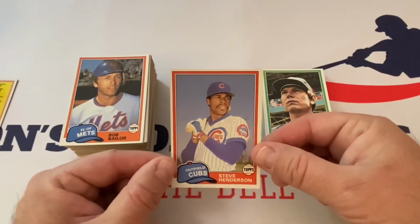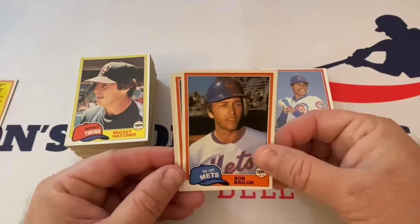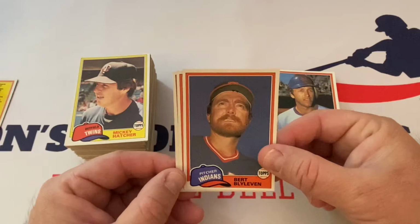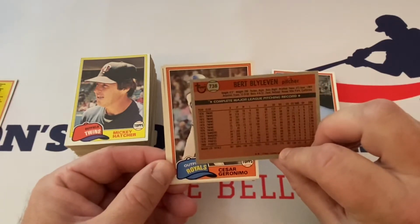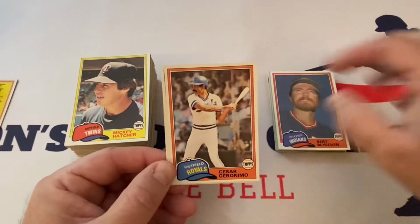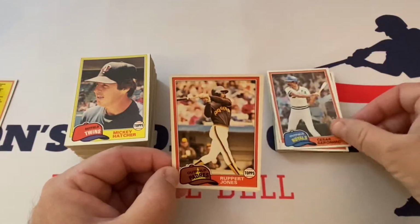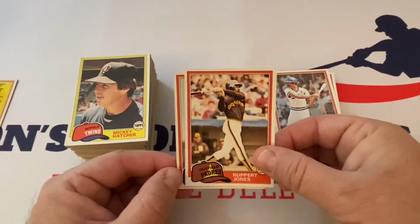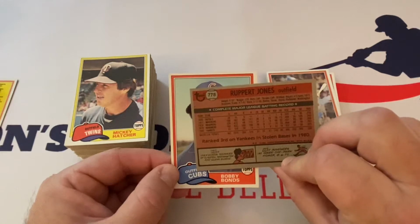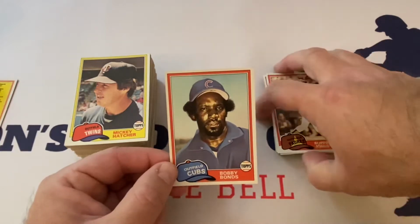Steve Henderson. Whoops. Bob Bailor. Bert Blyleven, Hall of Famer. Remember from the Pittsburgh Pirates. So Twins, Rangers for a few years, and the Buccos, and then the Indians picked him up. Cesar Geronimo, it's probably a trade. Rupert Jones. So he had a little cup of coffee with the Yankees, and then was dealt to, or maybe signed, probably not dealt, to the Padres. Bobby Bonds.